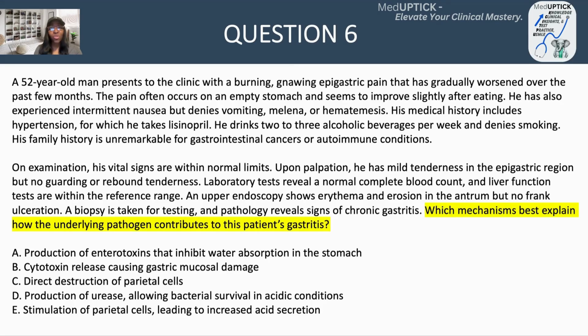Before looking at the answer choices, let's consider 3 plausible differentials in summary based on this vignette. Number 1, H. pylori associated gastritis. Based on this patient's symptoms, endoscopic findings, and chronic course, which are supported by biopsy findings of chronic inflammation, this is the most likely cause.